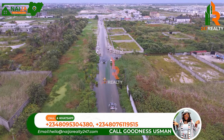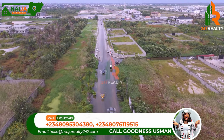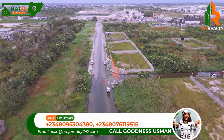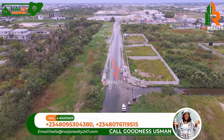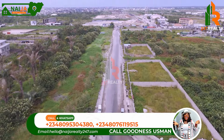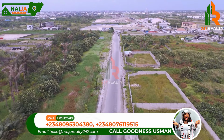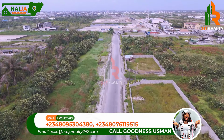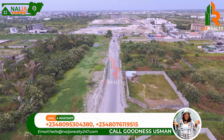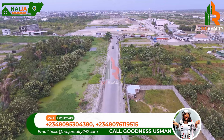I mean, you get to the Ogombo Abraham Adesanya Road back. So it means that if you didn't take the entrance that I just showed you now, you can enter via this part. Okay, you can enter from here. So if you're coming from Okunaja and you need to go into Lekki Scheme 2, you can come in from this part that I'm just showing you guys now. So you guys see the Ogombo Road already. I've gotten to the Ogombo Road. You guys see it?